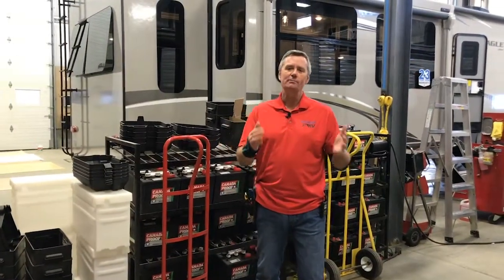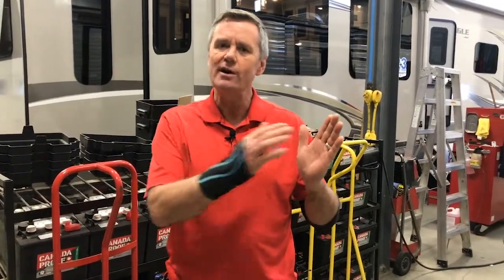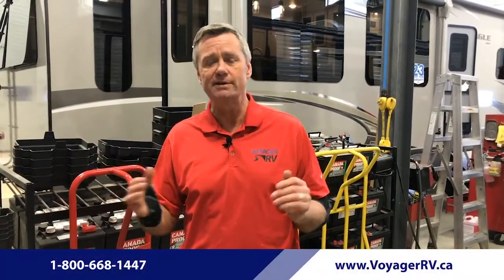Okay, so we've talked about the good, the bad, and the ugly of lithium-ion batteries. Who really needs these things? It's a big cost up front, but don't forget that it's cost over time. The savings are substantial, especially in your time and effort to replace the batteries.